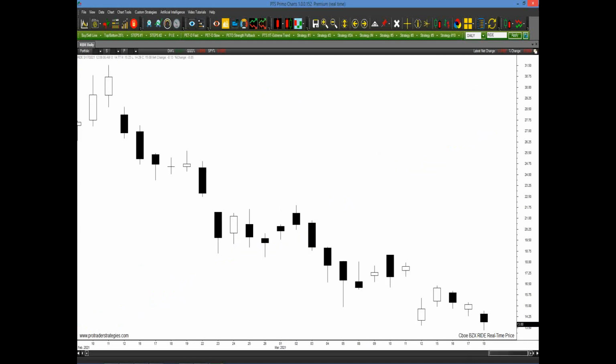Let's look at this example now in RIVN, okay? This is coming into this past week. Looking back in hindsight, how could we have taken advantage of this downward move, all right? It's not a very expensive stock, but how could we have taken advantage of it? Well, let's go through the process.